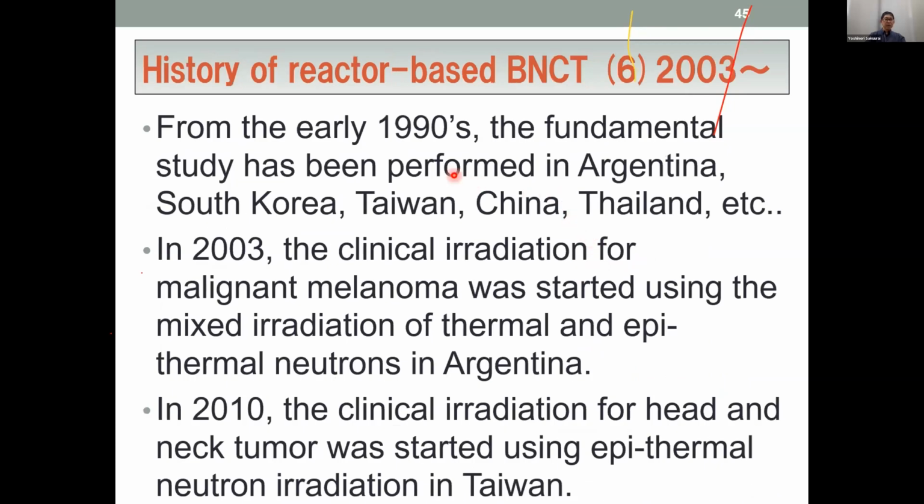From the early 1990s, fundamental studies have been performed in Argentina, South Korea, Taiwan, China, Thailand, and so on. In 2003, clinical irradiation for malignant melanoma was started using mixed irradiation of thermal and epithermal neutrons in Argentina. In 2010, clinical irradiation for head and neck tumors started using epithermal neutron irradiation in Taiwan.